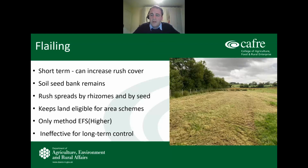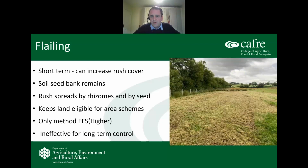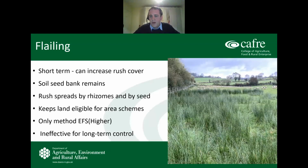So if you look at the picture there on the right-hand side, that's a rush trial that we recently had at a farm just outside Market Hill. That section of the field was flailed in June, and I was actually back there today, and that is that same section. So that's the photograph taken in roughly the same place. You can see in June it did flail it off very well, but in no time at all it was back to nearly as thick as it is. So you're talking roughly 3 months there. So it's a short-term measure, and it's ineffective for long-term control.